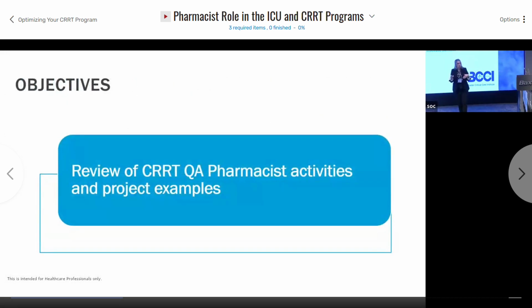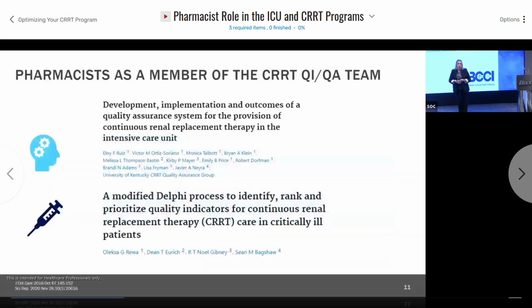So we've gone over what pharmacists do in the ICU, but what do they do for nephrology QI teams, right? That's really what I'm here to talk to you guys about. There's much less published here. So I did my good pharmacy effort, I did a PubMed search to see what people are doing on CRRT QI teams, and there's nothing out there about it. So maybe I should write that paper and get it started.